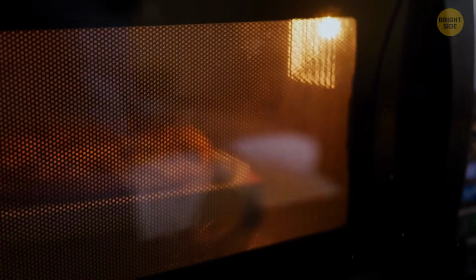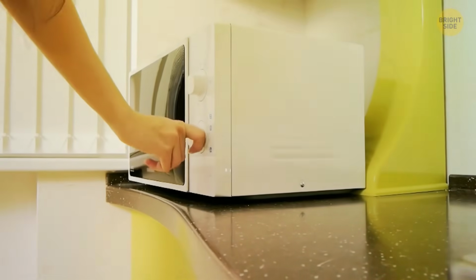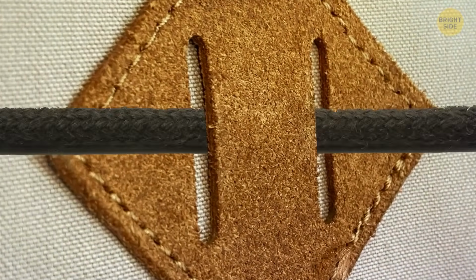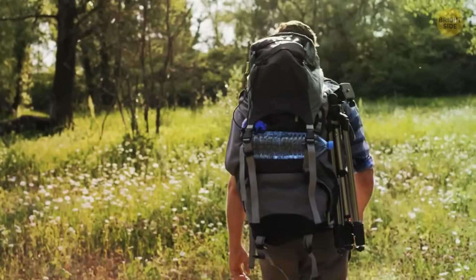It's always hard to see your food in the microwave because of that pesky black grate on the window, but it's there to stop harmful microwaves escaping. Called the Faraday Shield, it protects you as well as ensures that your food cooks properly. That random diamond on your backpack is called a lash tab or pig snout. It's there so you can thread cords through the holes to carry extra gear. Perfect for camping or long hikes.